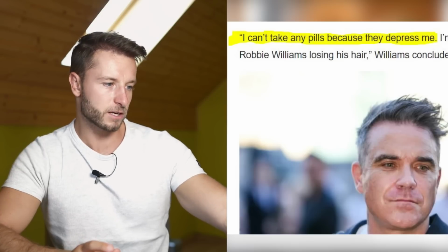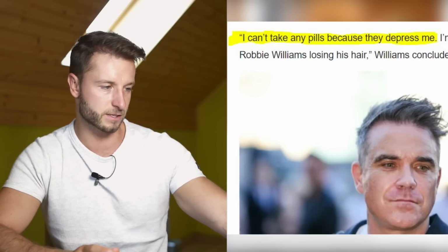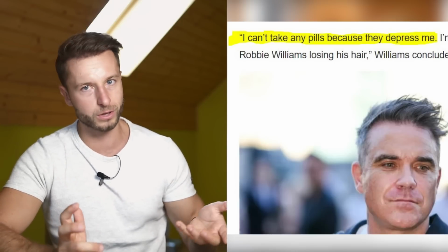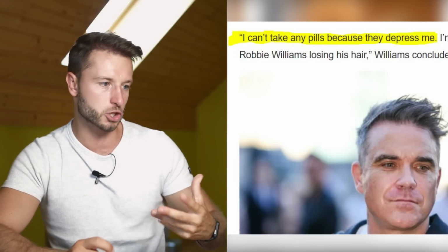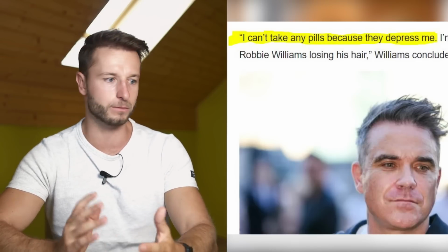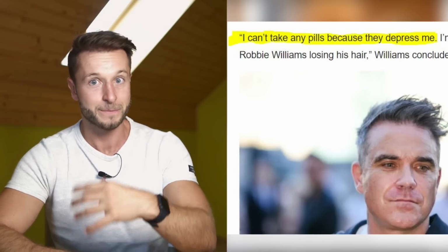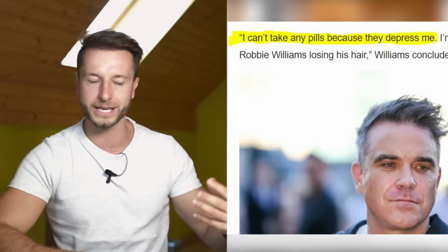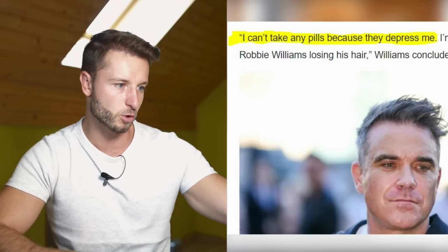In this article, he admitted that the hair loss pills he used to take were making him depressed. So probably he was talking about finasteride or dutasteride, because these are the only widely prescribed drugs for hair loss that have the potential to make somebody depressed. And we're talking about the allopregnanolone problems and all these things. I'm not going to go so much into detail right now. And that's why 5-alpha reductase blockers, especially taken orally, can have the potential to make you depressed. So probably that happened to him, so he stopped.